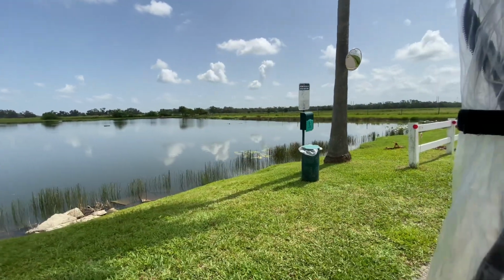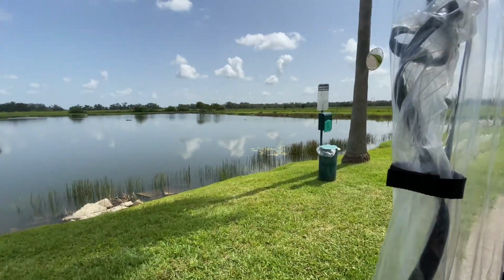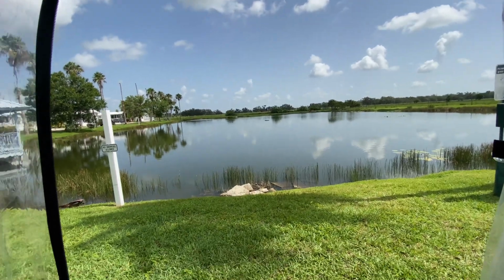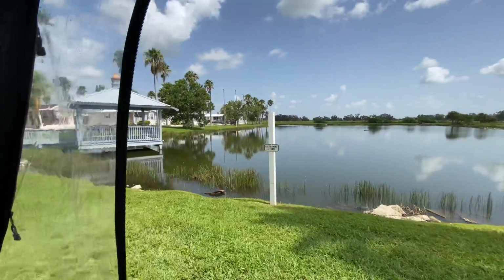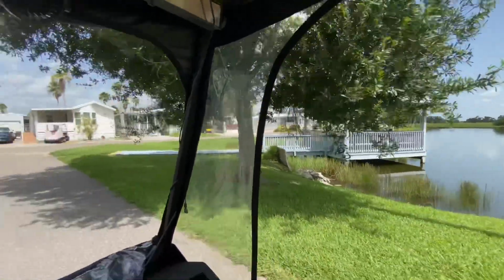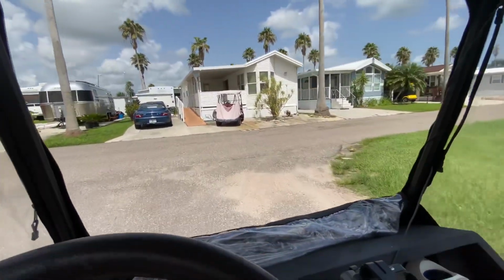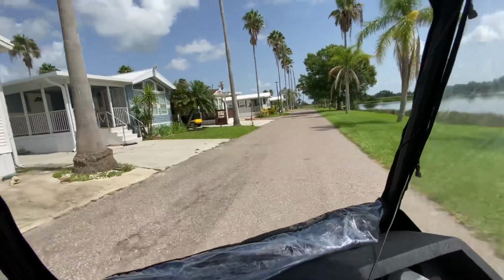Pets are allowed here, so there's different pet stations here to pick up after your pets when you walk around, to keep it nice and clean. There's a nice little gazebo here that you guys are more than welcome to use, and then I'll bring you around the other side here. If you go down that street right there, you can get back to the chalet, but I'm gonna go around this way so you can see the outer banks here of the cow fields that surround this entire RV resort.